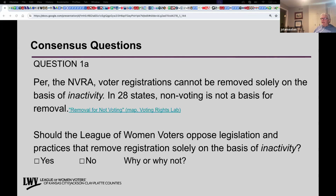Consensus questions. 1A. Per the NVRA, voter registrations cannot be removed solely on the basis of inactivity. In 28 states, non-voting is not a basis for removal. Contrariwise, in 22 states, it is. Should the League of Women Voters oppose legislation and practices that remove registration solely on the basis of inactivity? Yes, no, and why or why not?